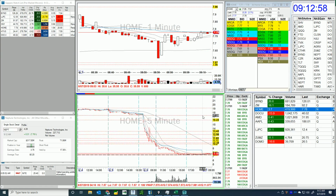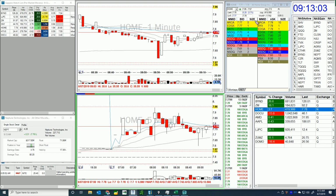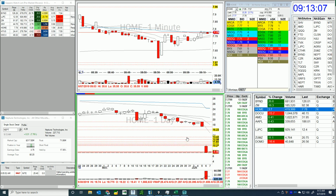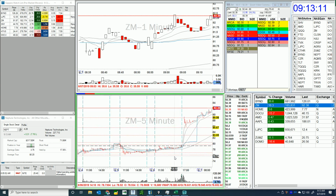HOME could be on a bounce back day, so be careful. Pre-market action also not looking amazing, but it's got some good volume, down 3.7 after a huge red day yesterday. So let's see if we can get some kind of continuation out of that today. ZM looks like it might want to break out.